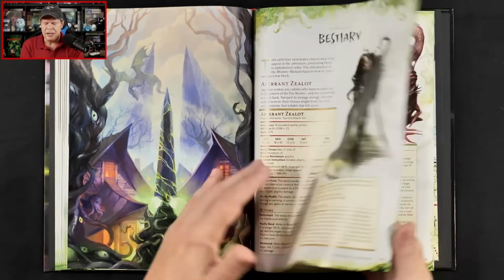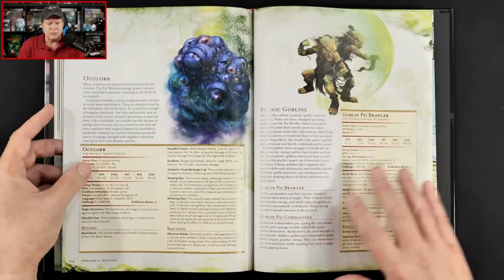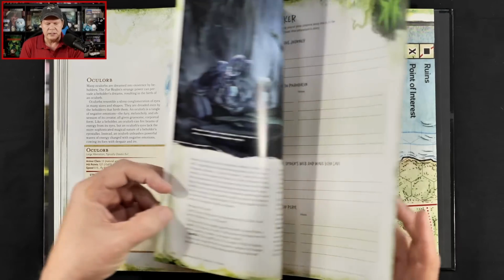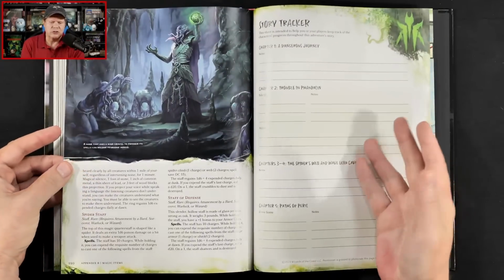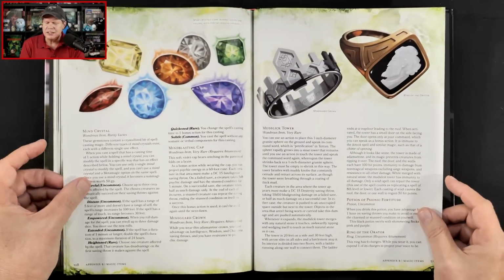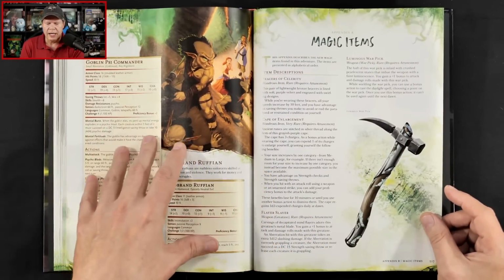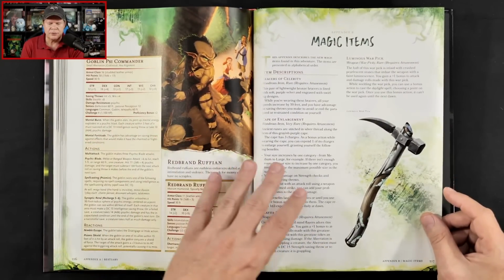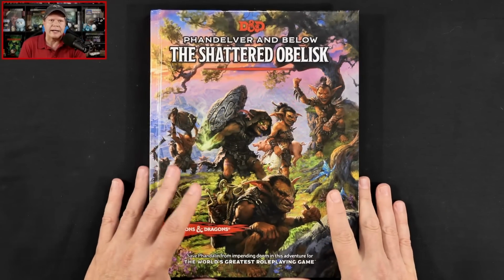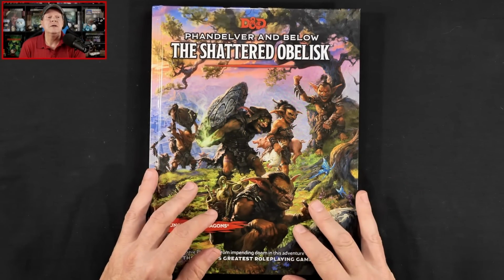Then we wrap up. We get a bestiary and some new magic items. And we get a story tracker, which really isn't all that important. And we don't get a ton of new magic items. So you don't get a ton of new creatures either, but they're pretty solid throughout. Like I said, we wrap up actually with the story tracker, which you can use or not. It's just for taking notes.